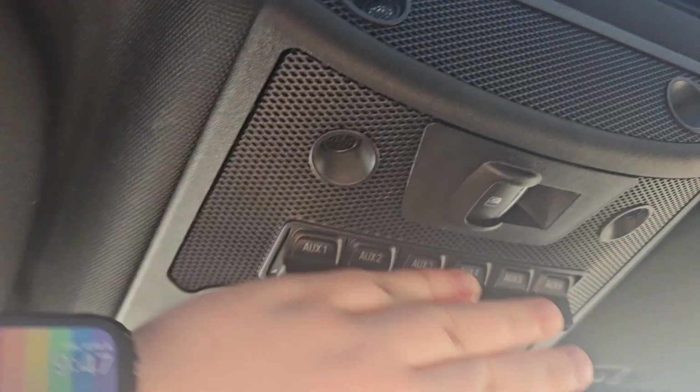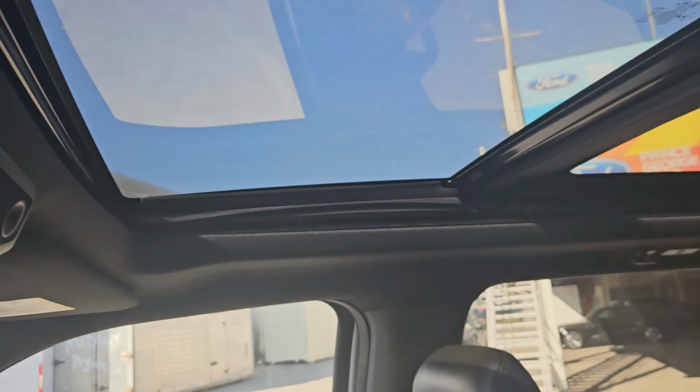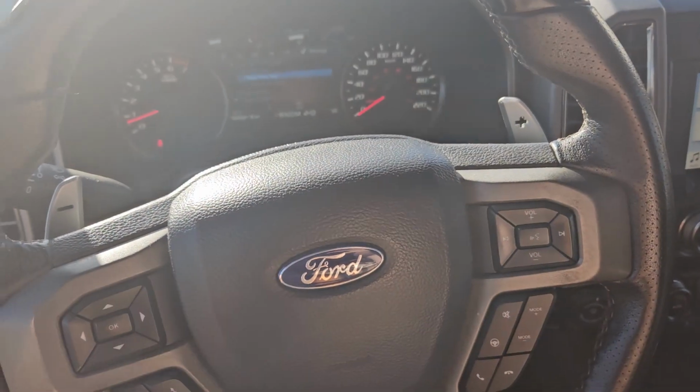And looking above me, we do have 6 upfitter switches, which you can set up however you please. We do have a rear window opener, which is pretty handy. And of course our functions for a twin panel moonroof, which provides excellent lighting for the vehicle.